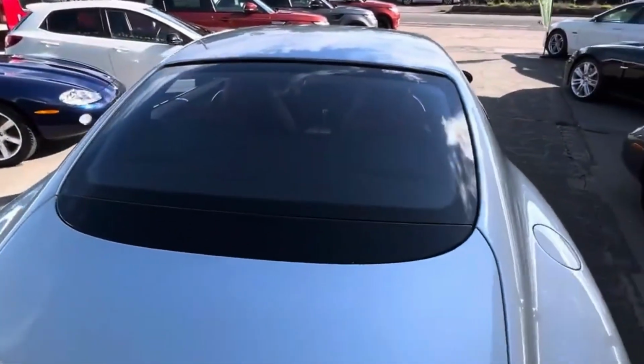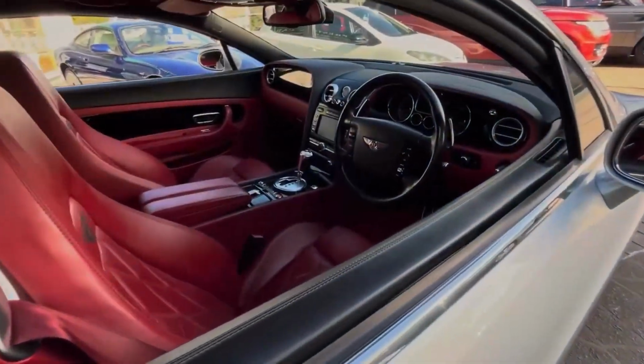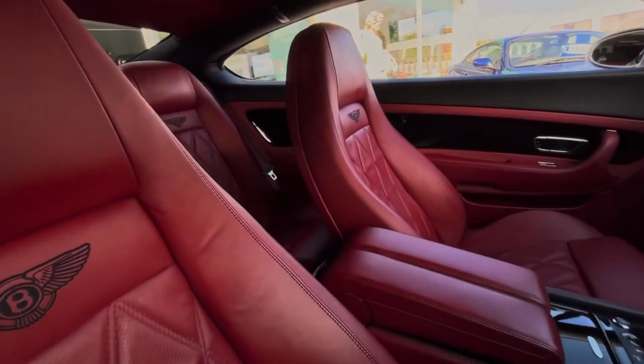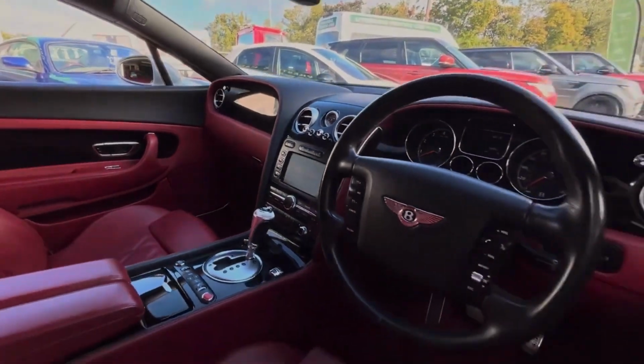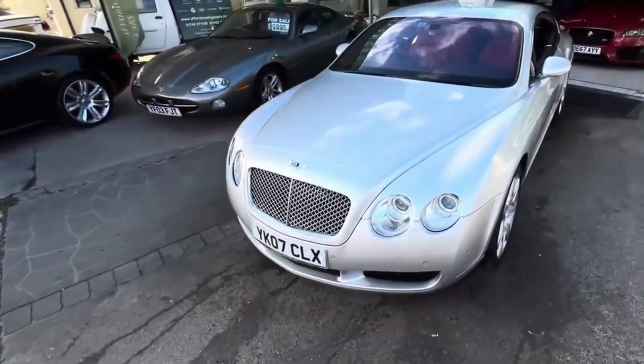In fact, with a full service history behind it, this 2007 Continental GT Mulliner in Moonbeam Silver has that full service history, still has its original 2 keys as well, and was most recently serviced barely 200 miles ago, including a full health check as well, and is also supplied with a private plate.